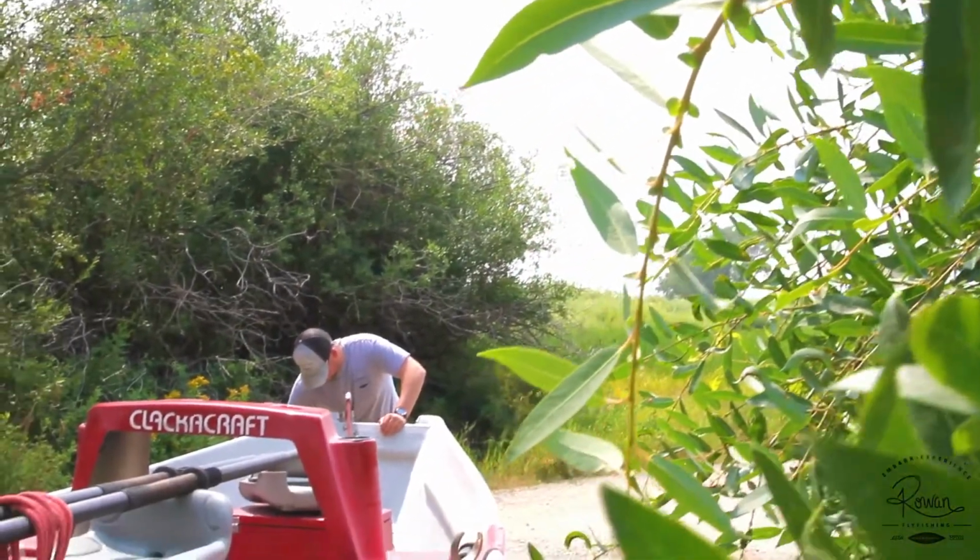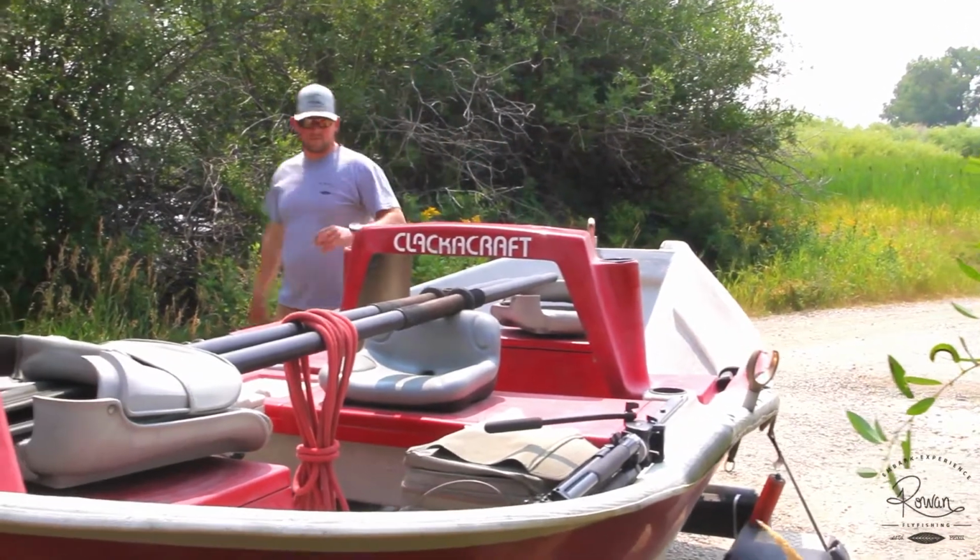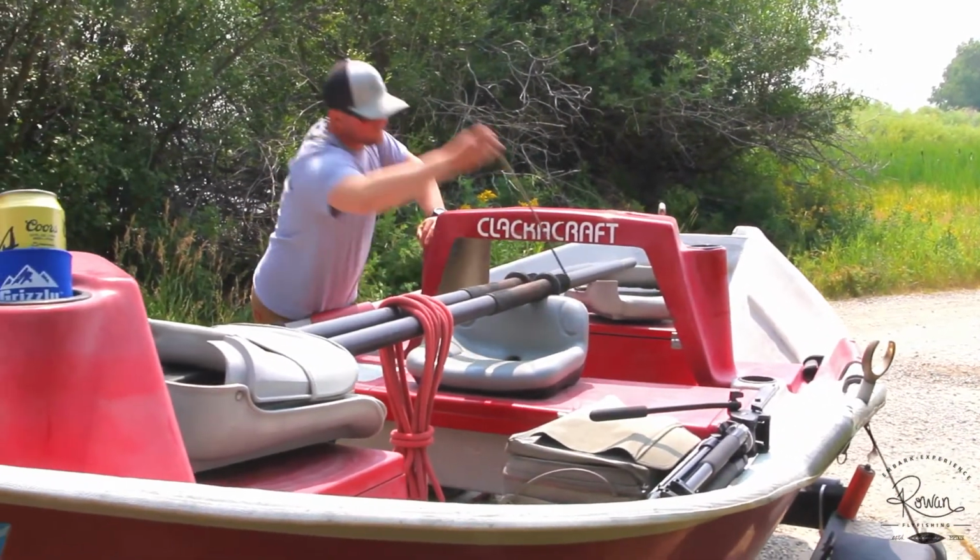All right, first trip I'm going to talk to you about is our full day float or full day walk and wade, which is $500. Now what you're going to get with this, 8 hours on the water. First off, guides are going to meet you or pick you up at your location depending on what you agree upon, where you're staying, where you're fishing. There's a lot of factors in there.